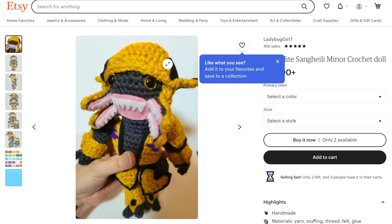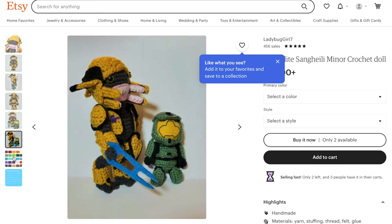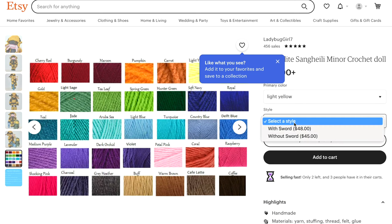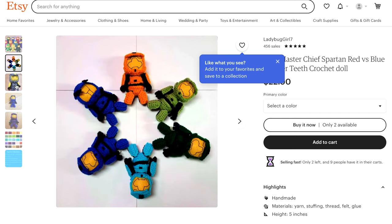Ladybug Girl Seven also makes Elites. That's her brand new line. She just released those and they look insane, especially the mandibles on those guys. Like, I would love one of those as well. And she says she has just been given a custom order of two different skirmishes. It's going to take her a couple of weeks to figure out, but you can custom order your own characters.